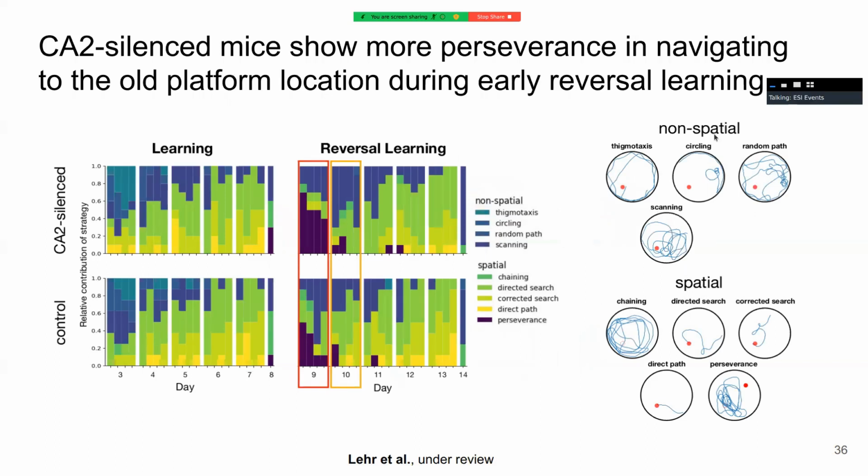And so there are non-spatial search strategies and there are spatial search strategies. For example, if the animal just swims directly to the target, one would call it the direct path, or if it sticks to the old platform location, it's called perseverance. So here in this plot, we plotted these different strategies for the different trials on different days.